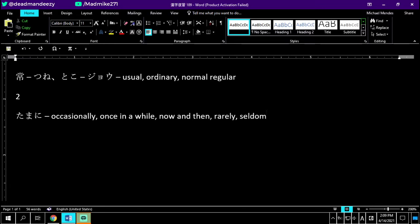I suggest you also write down the ones that are just in hiragana, just so you get some hiragana practice at the same time we're doing kanji. Tamani is number three. Number four is going to be okashi.